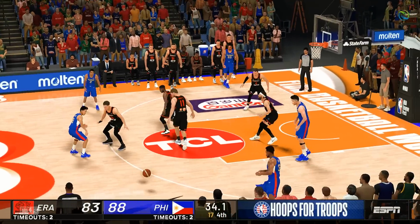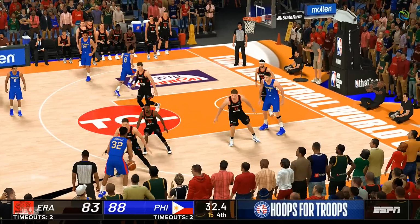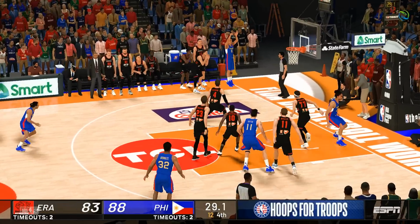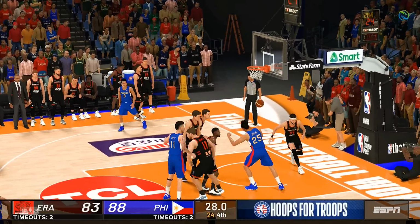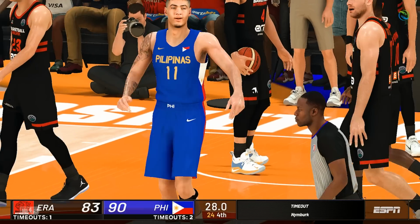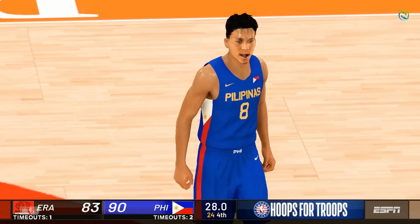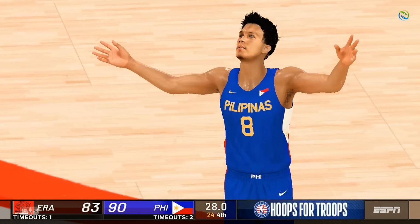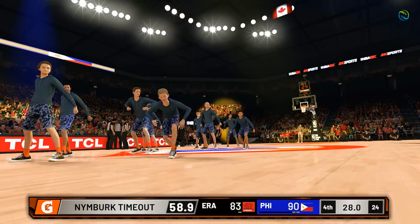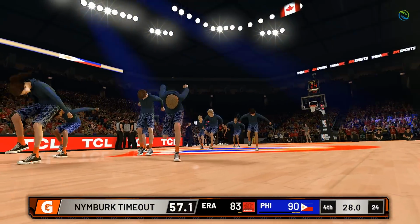35 seconds left here in the fourth quarter. And right on target with the swish. Looking to close it out. That one might have been the backbreaker. Well, at this point, they're so far up, it would take a real collapse to give this game away at this point. And so now a timeout called by Doc Rivers.